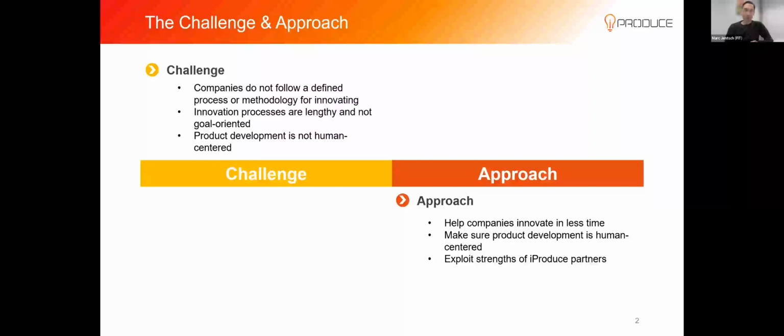So this innovation process is not really very goal oriented. It's not very structured. It might be not efficient, longer than actually needed, and it's not human-centered, we call it. So it's not really considering the needs of potential customers and users. And we want to help companies to innovate in a better and a more structured way, maybe in less time, and also make sure at the same time that product development is more focused on better considering human needs.